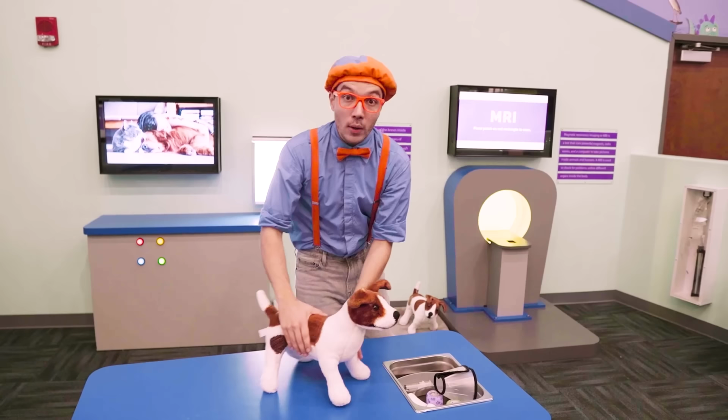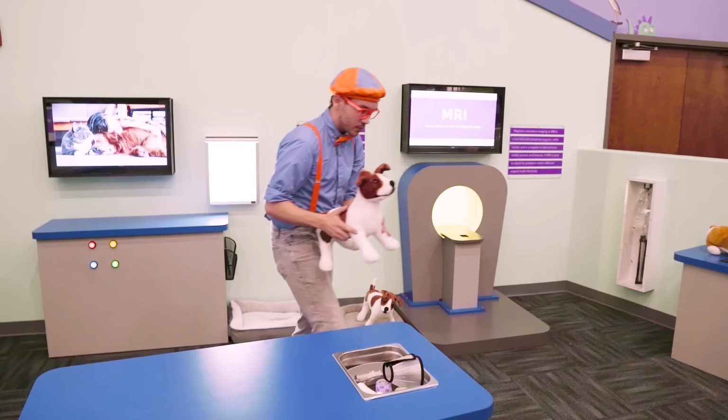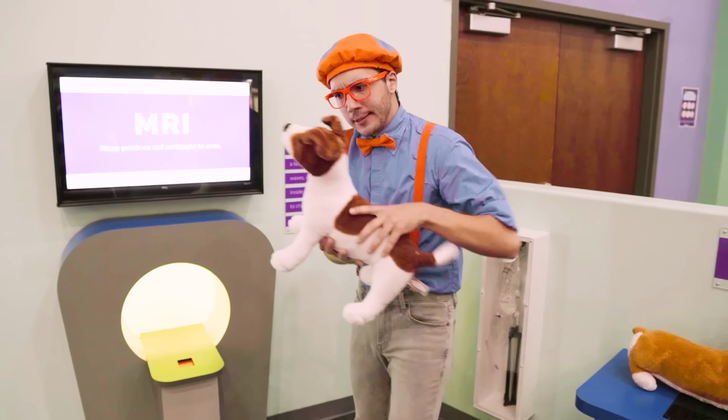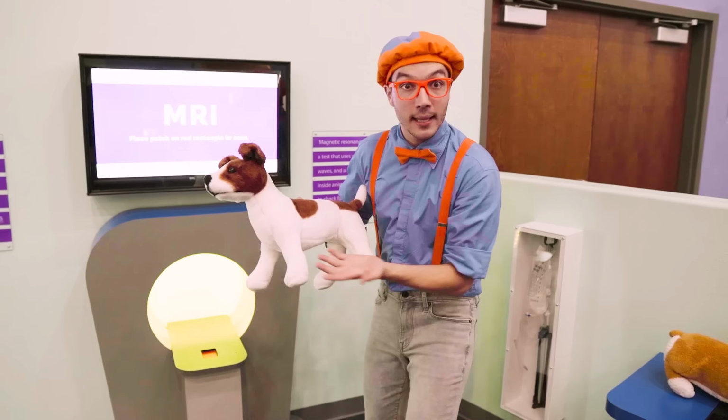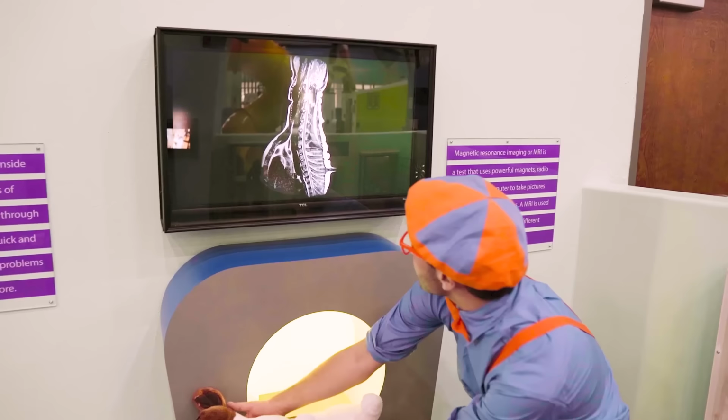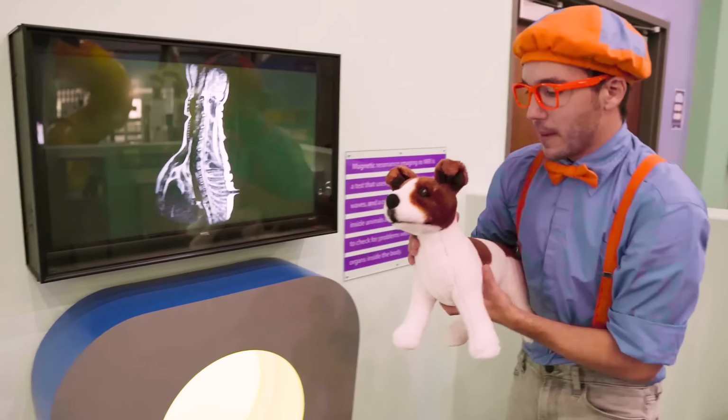So the first thing you can do is take it to get an MRI. Yeah. An MRI is basically a scanner that uses magnets to take pictures of this puppy, but not pictures on the outside where it's smiling, pictures of all the stuff inside, like its bones, to make sure they're not broken and this puppy is doing really okay. Let's see. Okay, puppy. Whoa, look at it. The MRI is showing the inside of this puppy's leg. Whoa. Pretty cool. Well, this puppy seems to be pretty okay, but it looks like it hurt its leg.